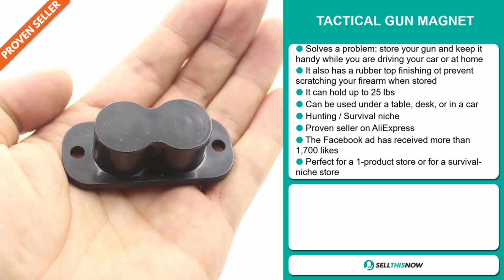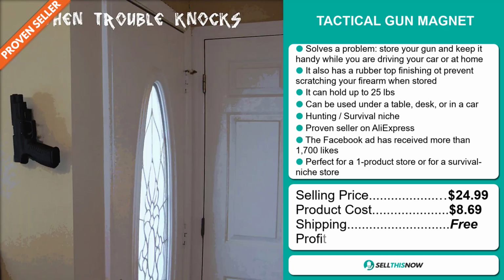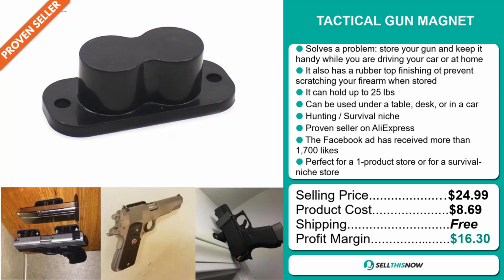Now the selling price for the tactical gun magnet is just under $25, whereas the product cost is only $8.69. Shipping is completely free, so you're looking at a very good profit margin of $16.30. Sell this now!